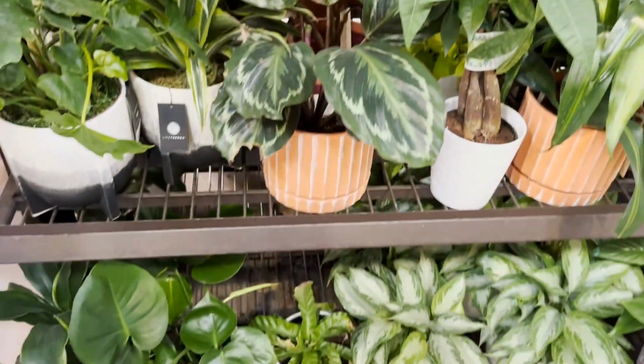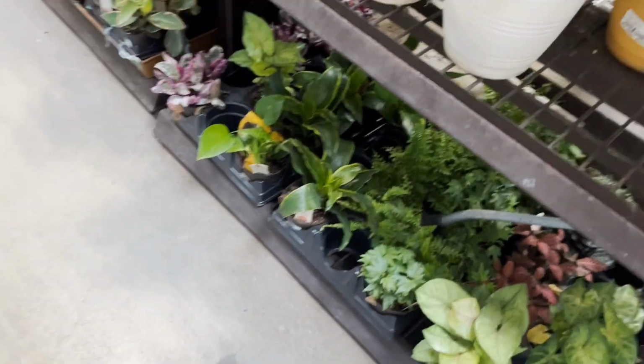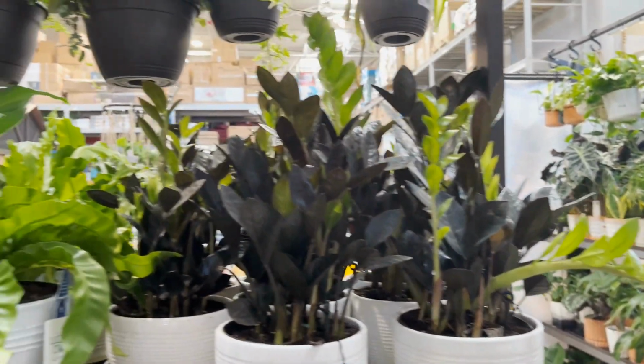That was only $22.99. It was so beautiful. I was so in love with it. And then coming around here, they had some ZZ Ravens.